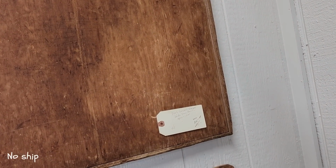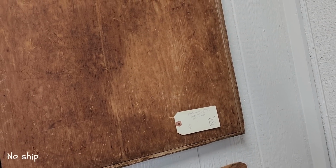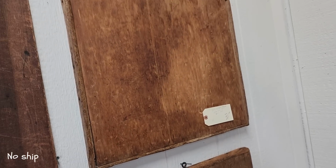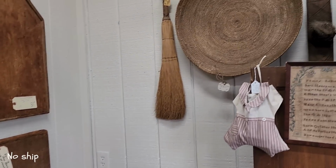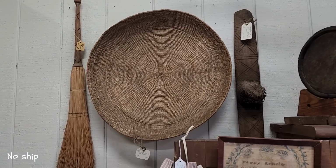Early unusual shaped bread drain board. Square nails. That is an unusual one. Kind of more like the tombstone sort of a shape. And then that gorgeous rye basket, which is just beautiful everywhere.